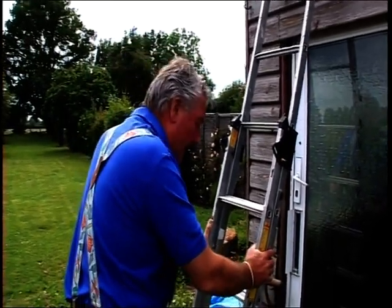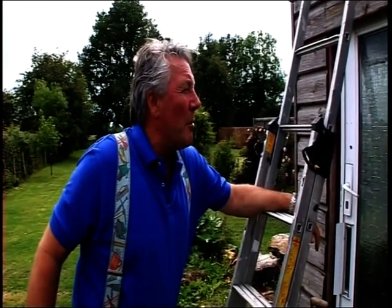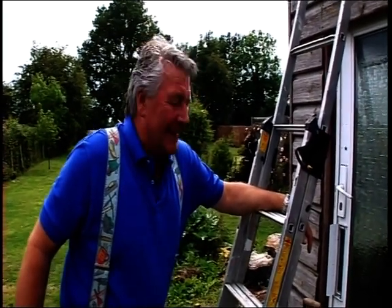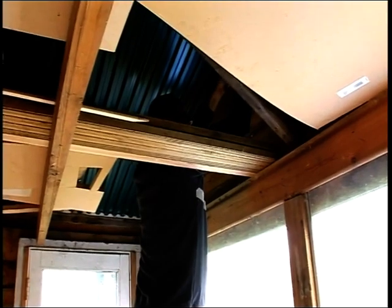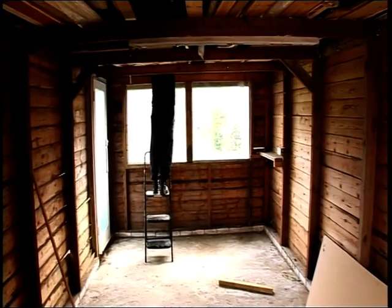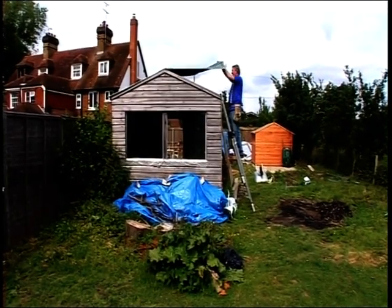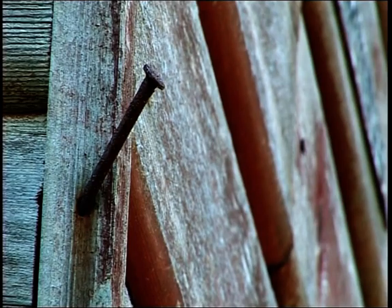You all right? You in position? No. I've got to shift all this wood. No, you can get to it without that, Les. You've got it. Is it off? Hold on. Go on. Eventually, with the roof off, we can start removing the shiplap cladding to see how much can be salvaged.